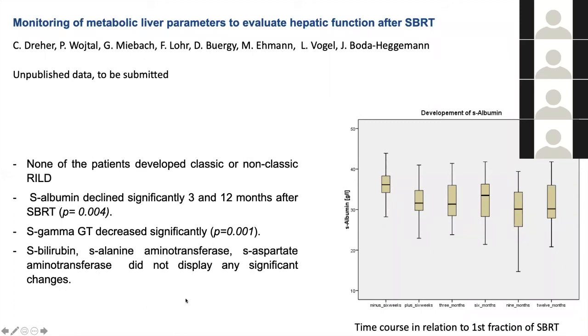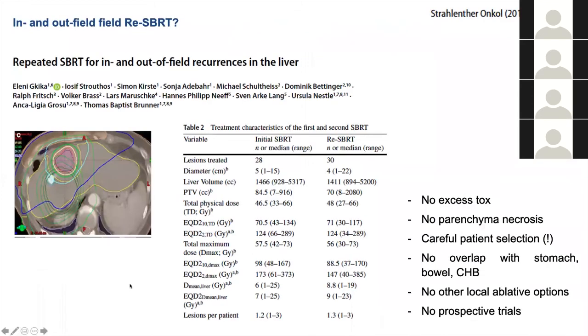Okay. So I think we come to the end. Special situations: is it possible to do a re-SBRT, an infield or outfield re-SBRT? I think outfield re-SBRT in the liver is absolutely no problem. We did it also several times. I think it is interesting whether it's a real infield or partly infield.